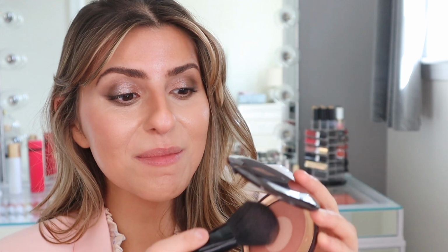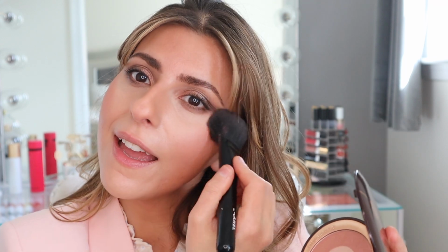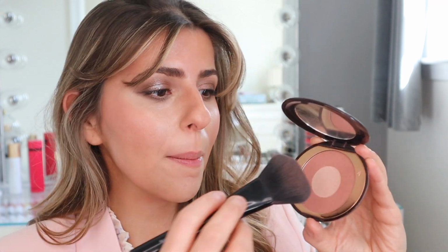And now for some blush, and I am going to apply this one in shade Pillow Talk. I remember this used to be my favorite blush. You would apply kind of the outside portion first, and then the little pop shade in the middle on the apples of your cheeks.